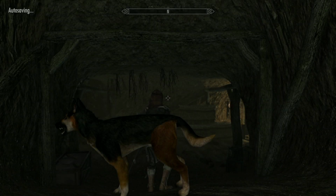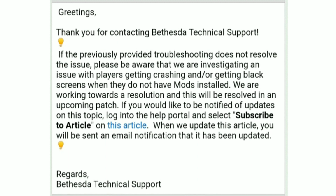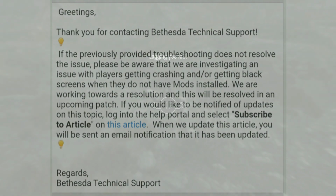Initially, I wasn't expecting to get any sort of real reply from them, but after a few days, this was their response, and it does give me a little bit of hope that at least vanilla saves will be patched. The part of this message that caught my attention reads, "Please be aware that we are investigating an issue with players getting crashing and/or getting black screens when they do not have mods installed. We are working towards a resolution, and this will be resolved in an upcoming patch." Then they link to an article, which I'll also link down below.